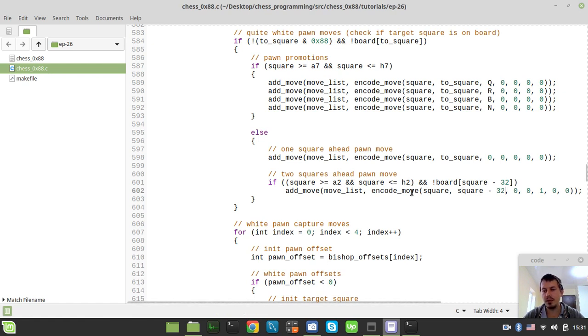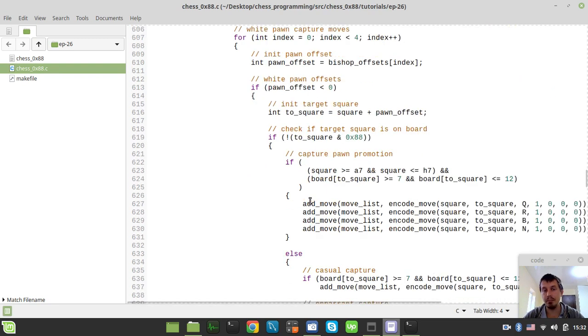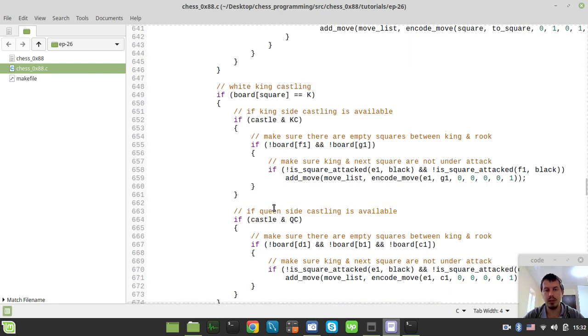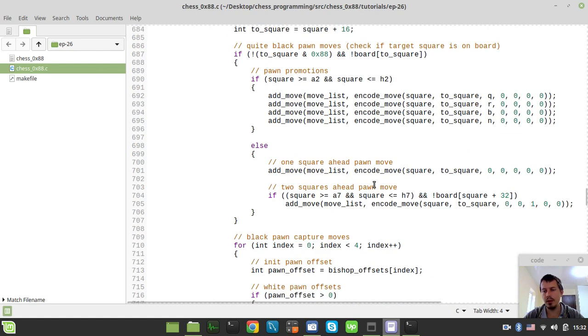And the second thing to consider, we also need to do the same for the black pieces. So let me scroll down a bit. So here we've got the black pieces, piece equals black pawn, and scroll down here, and here we need to say square plus 32. So two square is just square plus 16, but we need the double pawn push. So that's the way to fix it.